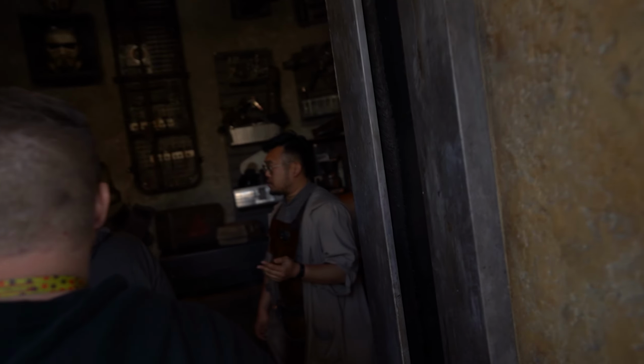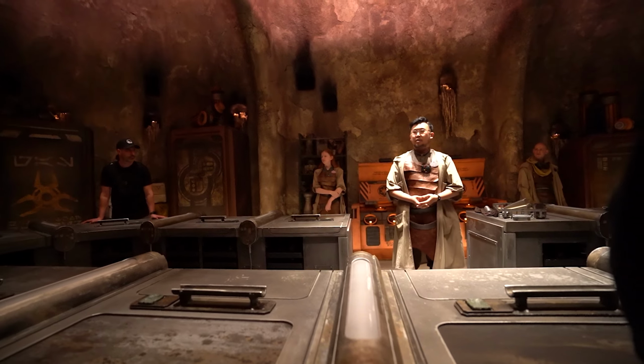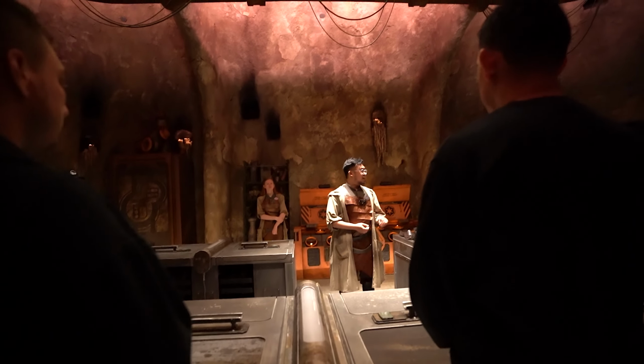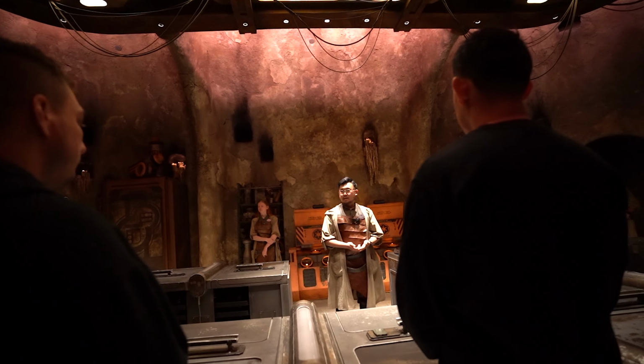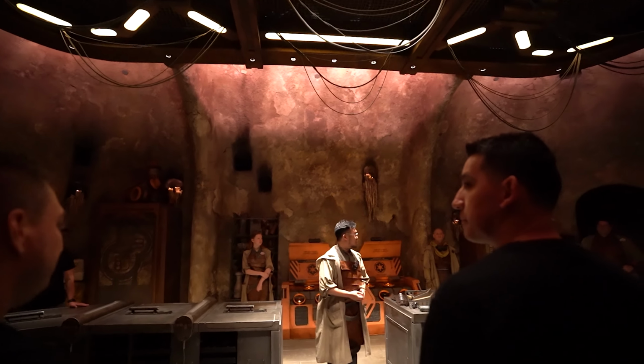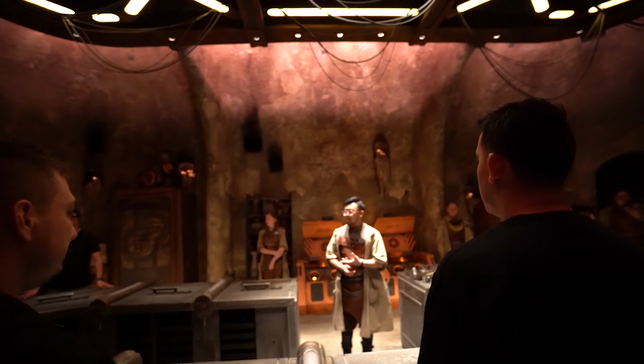Right this way, builders, all the way down, all the way through. With the First Order being right outside, we can really never be too careful with who we let in. Now that you're here and you're safe, feel free to take a moment. Take a look around. I know, it looks like a whole lot of junk, but I promise you that to us, all of this means everything to us.